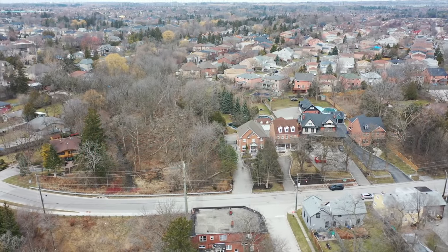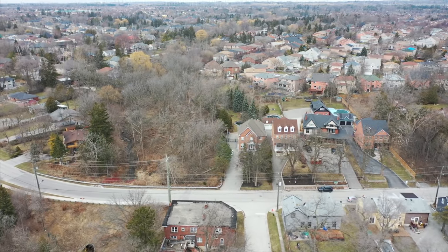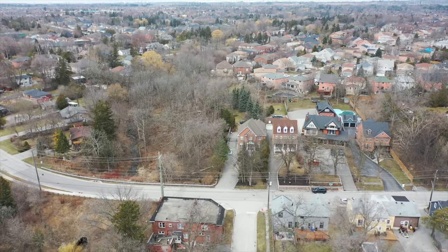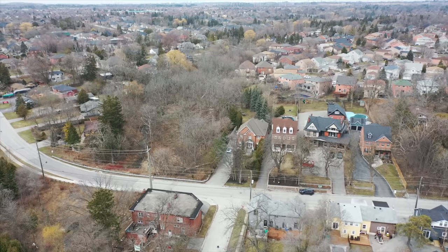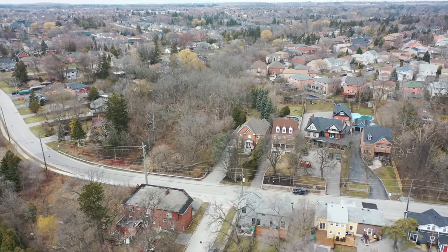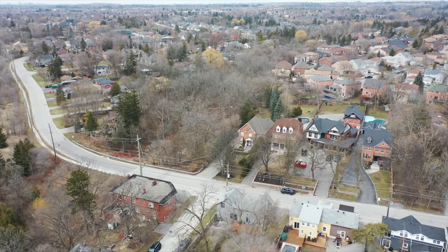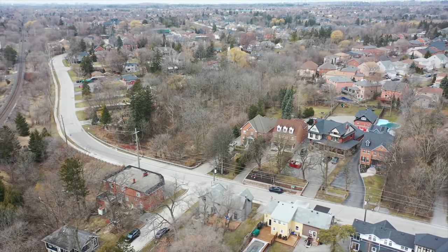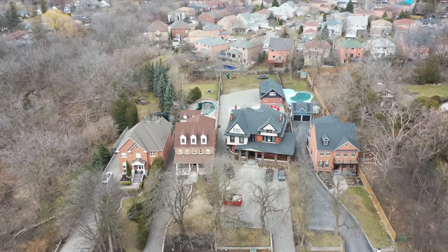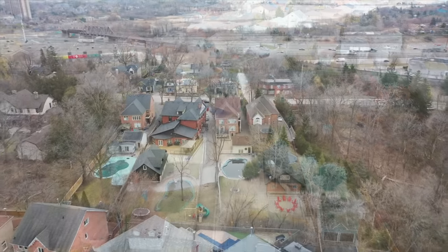Welcome to 1046 Dunbarton Road, a stunning Victorian-style 4+2-bedroom brick executive home with 4 washrooms, nestled on a premium-sized lot within Pickering's historically significant and prestigious Dunbarton neighbourhood. Built in 2000 on a 347-foot deep lot that is 80 feet wide with a forest-like setting at the rear, this exceptional property showcases stone landscaping and meticulous perennial gardens in the front yard.